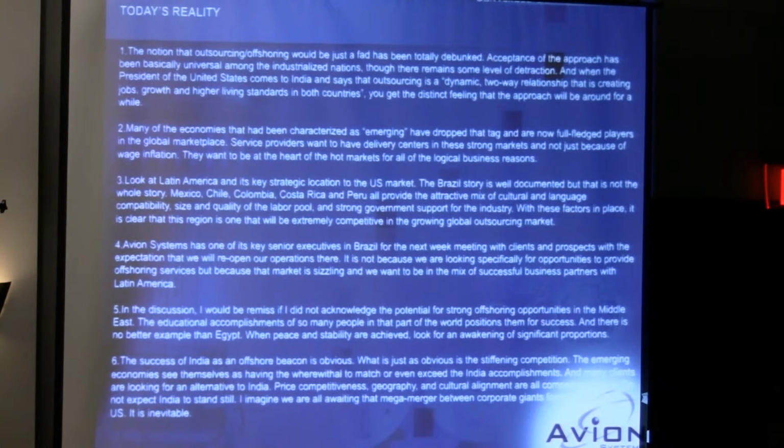Many of the economies that have been characterized as emerging have dropped the tag and now are full-fledged players in the global marketplace. Let's look at outsourcing and offshoring beyond the two usual suspects, India and China. Let's look at Latin America. It's a key strategic location for the US market. The Brazil story, obviously, the BRIC treaty: Brazil, India, Russia, China. They are pretty much a mature player.